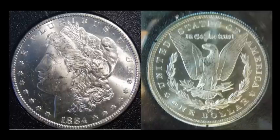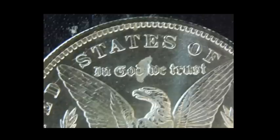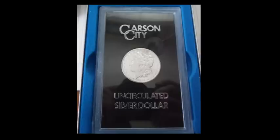And another big one, boy, the hits just keep on coming. 1884 Carson City Morgan dollar, a coin that is already a legacy for a lot of collectors. You know, it's very well known. It's Old West. It's got all the cachet with it, right? But this one has a really cool strike through on the reverse. You can see that there between the words God and We. So impressive. And what's even more impressive is it's still in the GSA holder, as you can see here, with the original box and everything like that. This one ended up selling for $460.